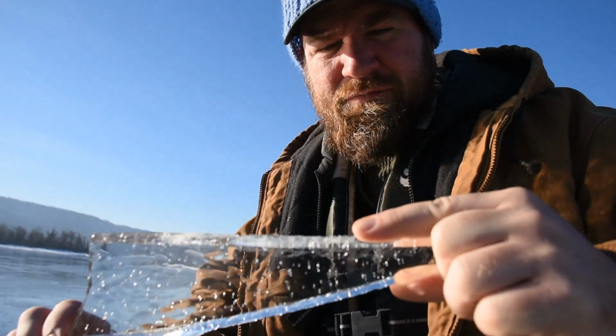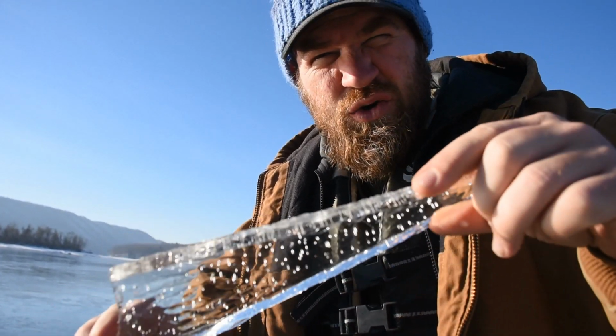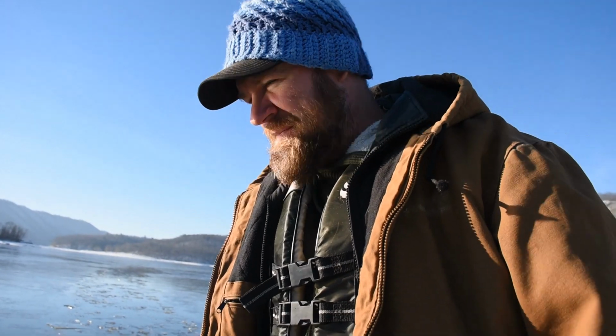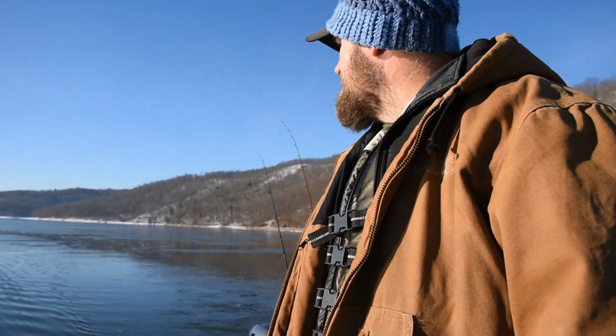Found the thick stuff. That's three-quarters of an inch there. Lucky me. I just cleared the last of it. Man, that is a long stretch of ice. Got Marcus. I'm going to pick him up tonight, and then Mark is coming out tomorrow.